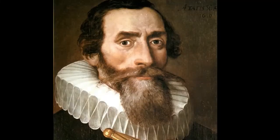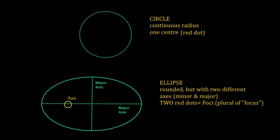Anyway, so we've already looked at revolution quite a bit in conjunction with rotation. Now let's discuss a few aspects of revolution as a standalone thing. First and foremost, Kepler's laws. Kepler's first law is simple. It simply states that all planetary orbits are elliptical, with the Sun being located at one of the two foci. While a perfect circle has a continuous radius and one center, an ellipse, you know what, you guys are smart, I'll just let you study the chart.